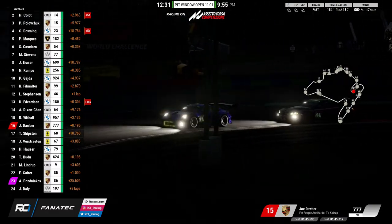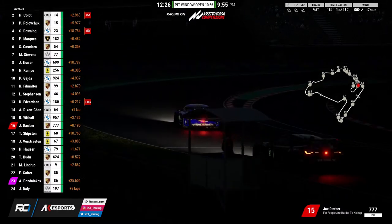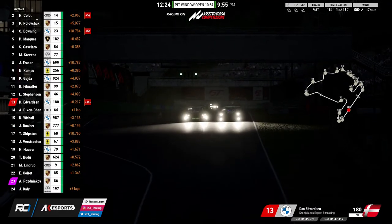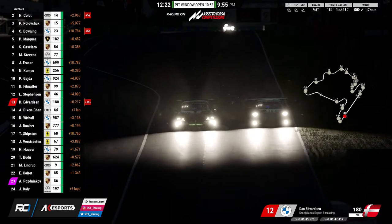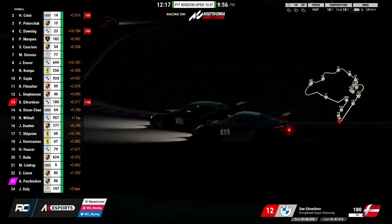Just battling away with, I believe, that BMW ahead of Richard Whittle. He's made a move on there. So Joe Dorber up to 15th place here, and maybe looking at another promotion once Dan Edvardsen has his penalty. But Dan Edvardsen, speaking of him, down the inside into turn one here.